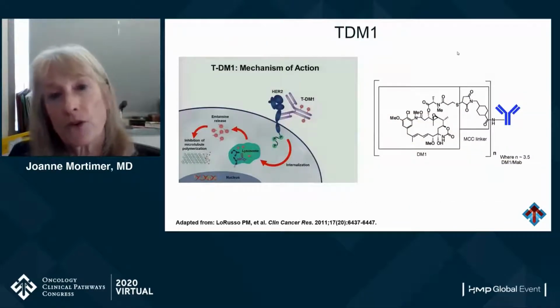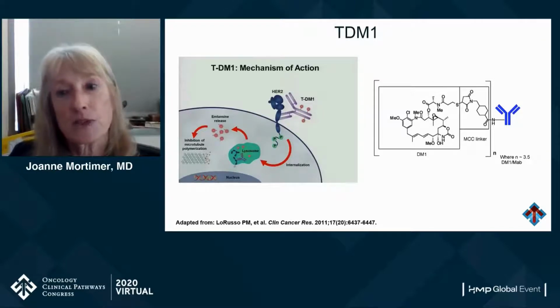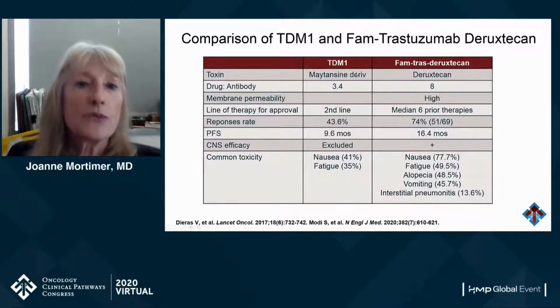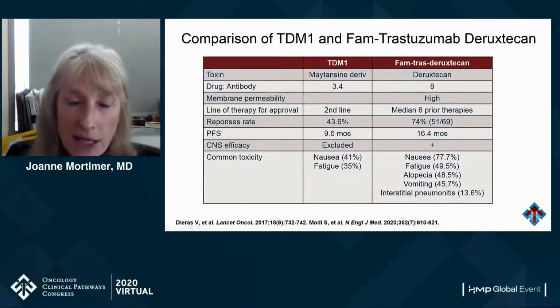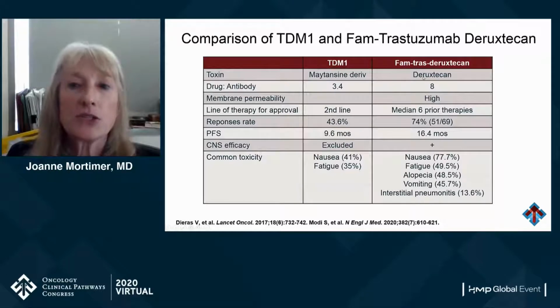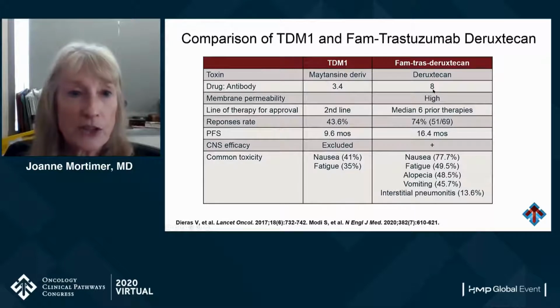So the first antibody drug conjugate that we had was TDM1. And this next slide compares the difference between TDM1 and Fam-Trastuzumab deruxtecan. For TDM1, the toxin attached to trastuzumab is a maytansine derivative, and it is deruxtecan for the new agent. The ratio of drug to antibody is 3.4 with TDM1, and it's 8 for the new agent.